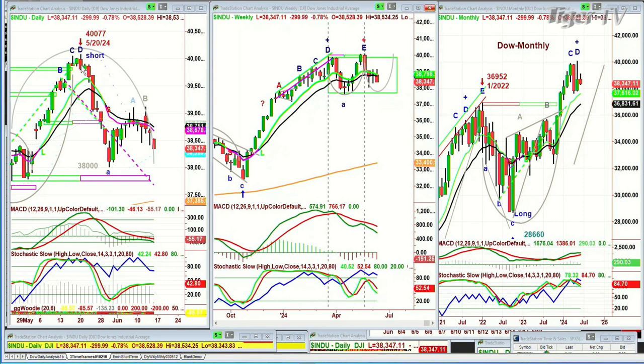We had a long, and the very next day we took off that trading long. We still got our core longs, but we added a short position, which we've had from the very high of 520 of May of 2024 at 40,077. That day, we went short, and we've been remaining short, haven't added to it because we've added through other means, right?